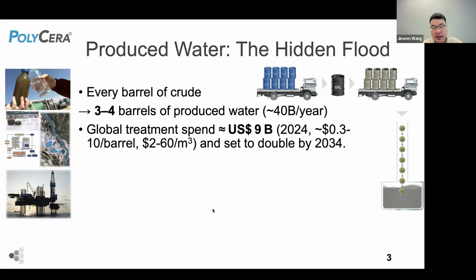In general, produced water treatment is also a big market in terms of spending. A number I can find from 2024 is that globally about $9 billion is spent on treating produced water. That's about 30 cents to $10 per barrel, or $2 to $60 per cubic meter, depending on which unit you are more familiar with.